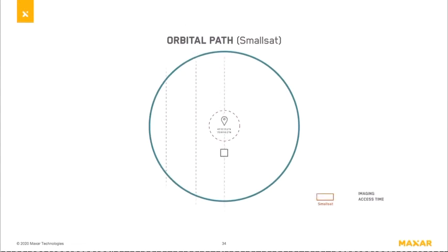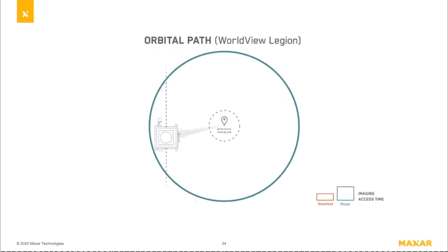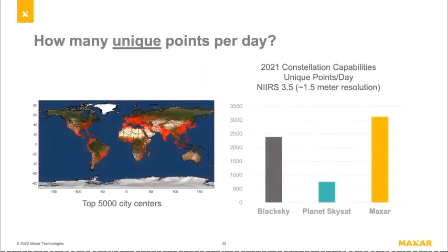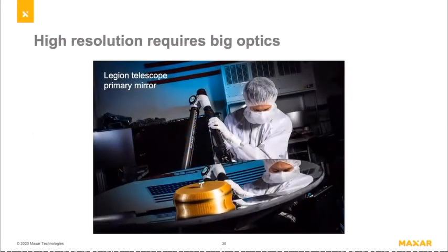So now if we look at the orbital path of a Smallsat, it's only going to collect that area when it's in the dotted circle in the middle. If you look instead at a Maxar WorldView Legion satellite, it can collect that area at the same resolution anywhere in the larger circle with 25 times as much imaging time per satellite versus the Smallsat. Well, let's say that we relaxed the resolution requirement so that instead of being 1 meter resolution, it's 1.5 meter resolution. The Maxar constellation still outperforms the large constellation of Smallsats, and it's because of that access area advantage that you get with the larger aperture. In order to get that, of course, you need big optics, and these are the optics that you see on WorldView Legion.